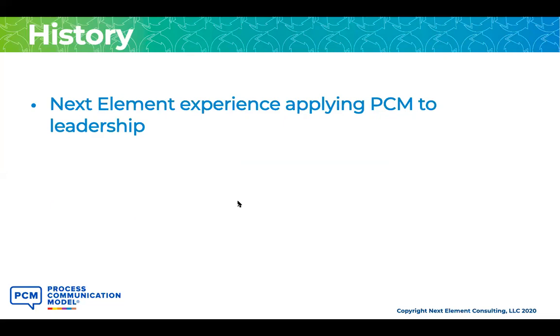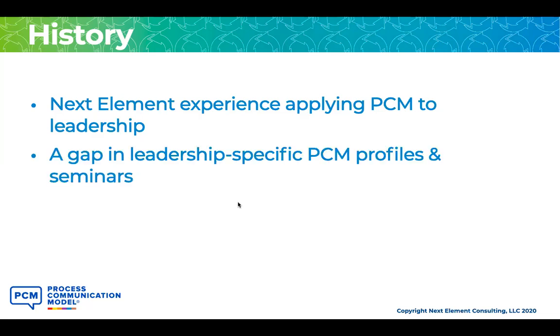So at Next Element, we've spent a lot of years on this. This really has been our focus from the very beginning. We care a lot about PCM and leadership, and so we've been applying it for a long, long time. And we've also done a lot of writing, we've done a lot of blogging, and worked really hard to make PCM relevant for leadership. And we just felt like there was a gap in leadership-specific PCM profiles and seminars.